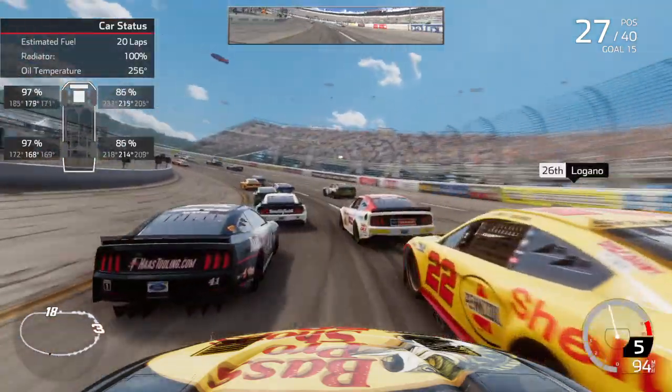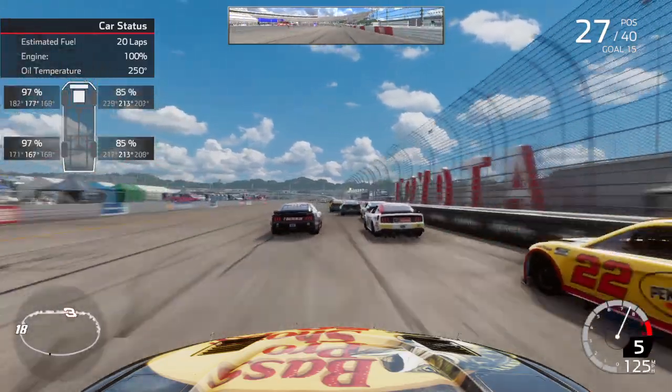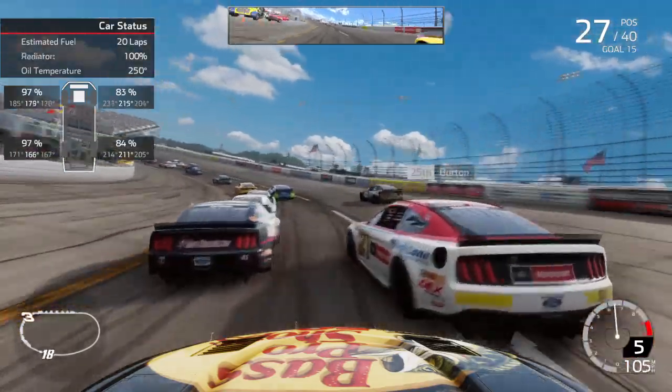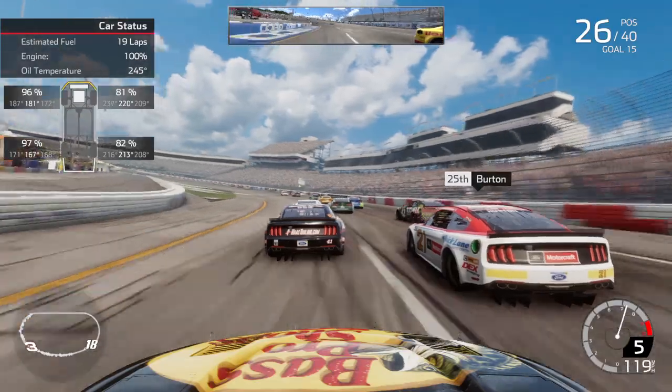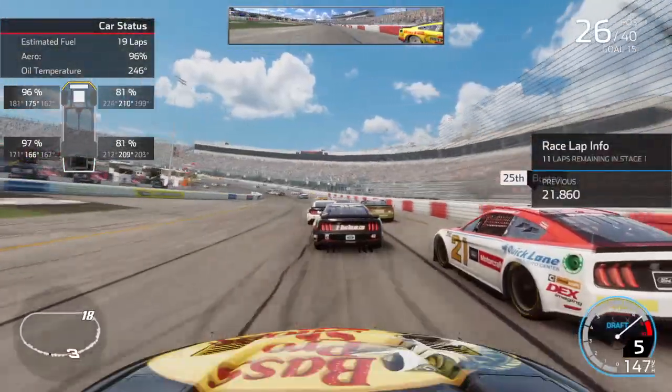Trying to maybe cool it down a little bit by not shifting. See how by not shifting the oil temperature went way down, so yeah, we just got to take the grill tape down on the first stop as we make our first contact of the day with the 21 of Harrison Burton. Got Joey Logano in the 22 to our outside.